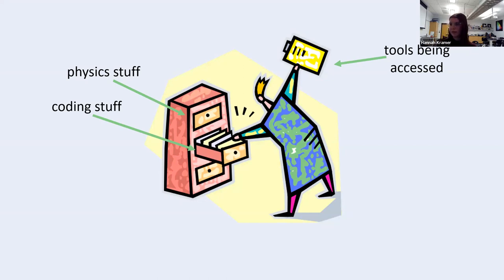So if the student thinks that is just a coding activity, they're only going to be accessing their coding stuff, as you can see in this image. And then an article by Conlon and others had actually noted that their assignments were the most successful, or students were the most successful with the coding assignments when there was a clear synergy between doing physics and doing code.